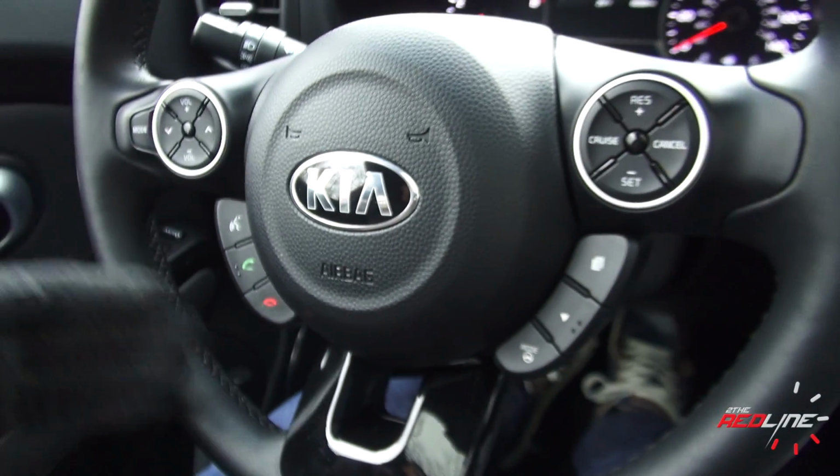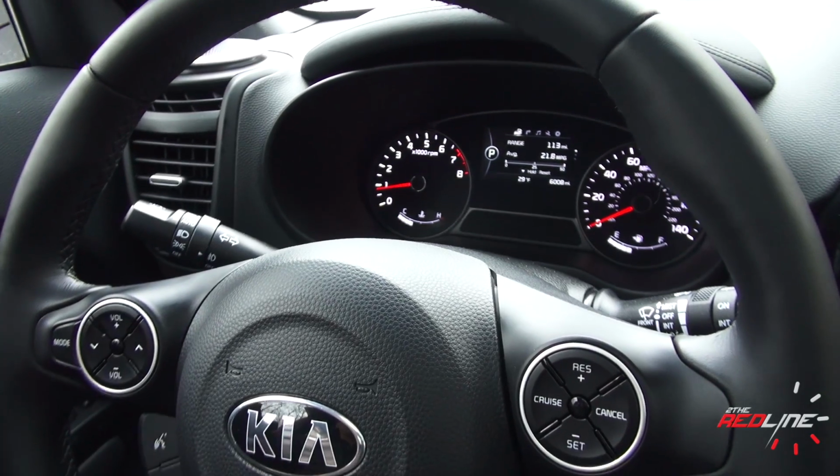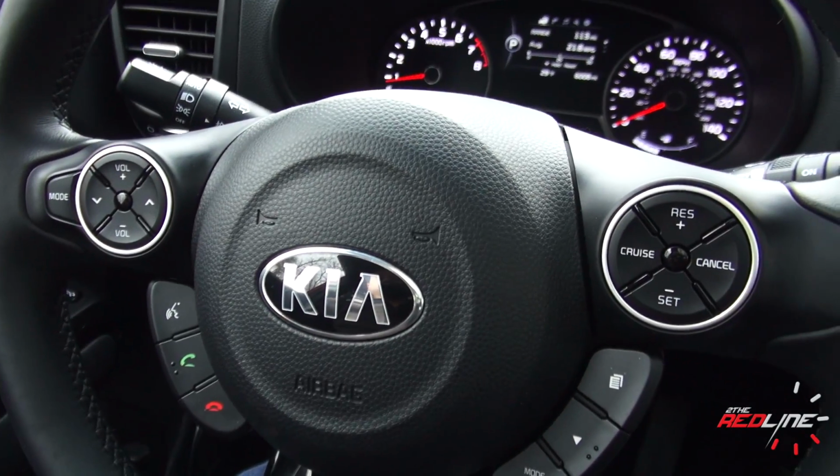The steering wheel is a new design for Kia. I haven't seen any other Kia with this steering wheel. It's a very nice design. I was definitely getting tired of some of the older design features in the interiors of some of the Kias that I've shown you guys, but this steering wheel looks very nice.